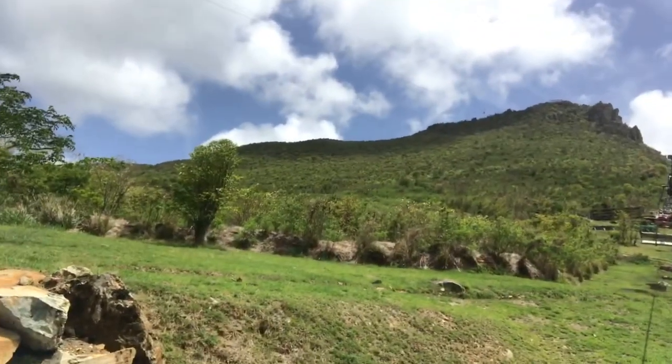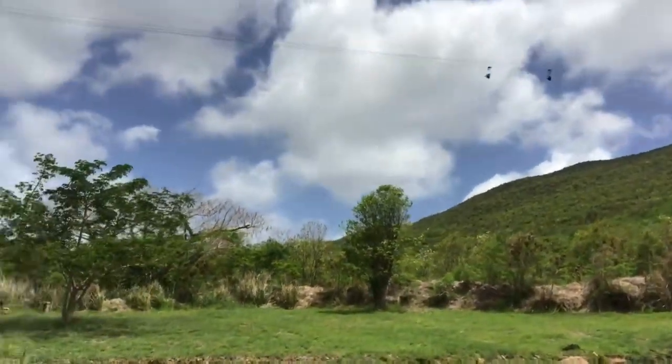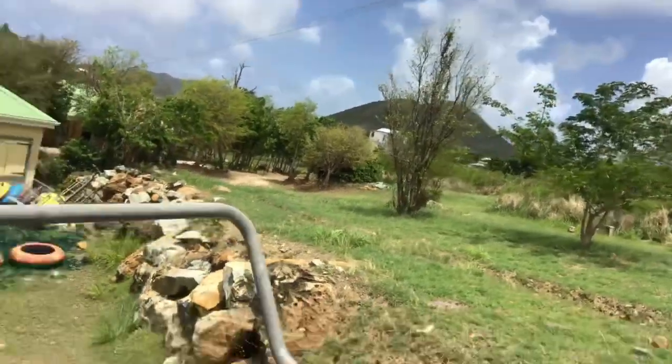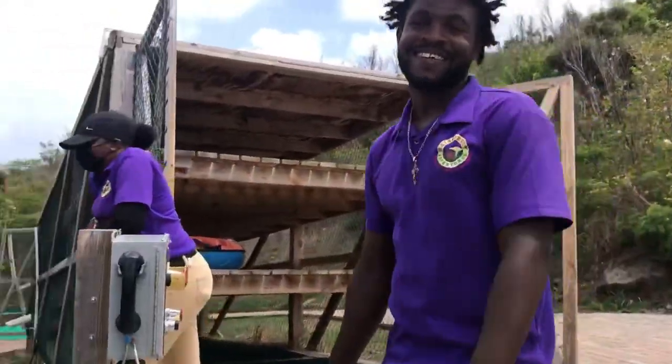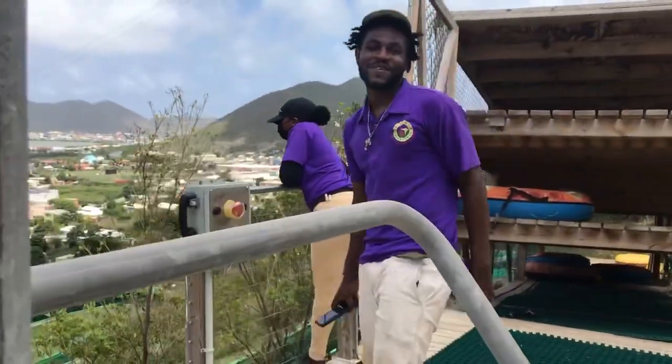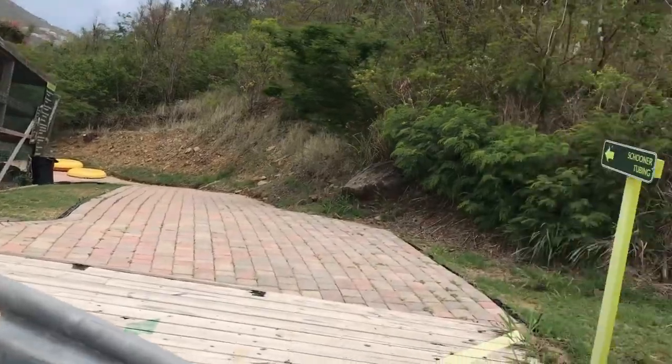But guys, sun hot bad. See the zip line, eh? See it far. So, I don't know how me one so brave. Guys, so me I go back all the way up at the top again. I'm gonna send a video. Bye. So guys, I was here, and now I'm going up there.